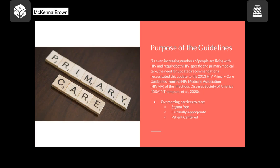The authors also stated that ending the HIV epidemic has proven to be challenging. They state that only 59.8% of those that are aware of their HIV diagnosis are actually achieving viral suppression, and there are even lower rates among African Americans, Hispanic and Latino people, transgender women, persons aged 13 to 24 years, persons who inject drugs, and those living in the South.